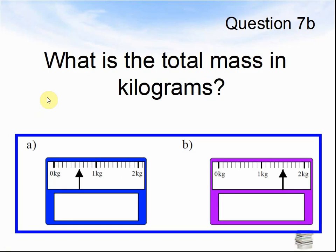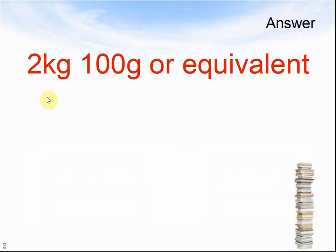What is the total mass in kilograms for these 2 scales? Pause the video until you are ready to give an answer. Here comes the answer. 2 kilograms 100 grams, or the equivalent, it could be 2,100 grams, or 2.1 kilograms. Let's look at the next question.